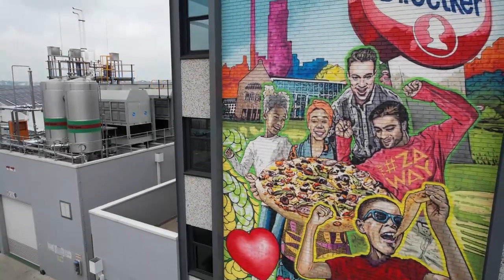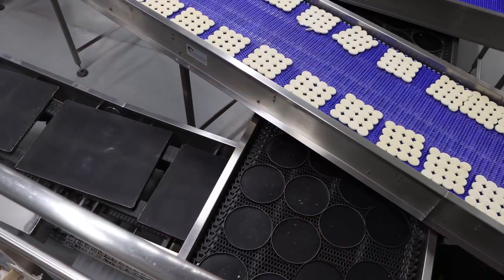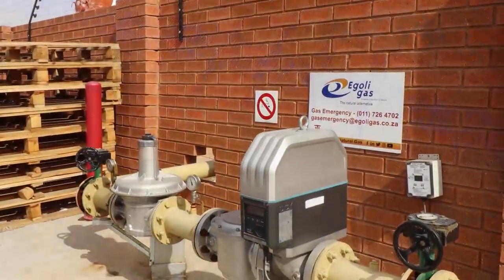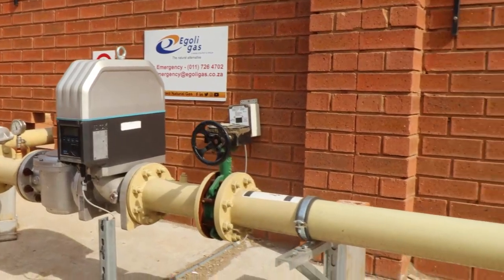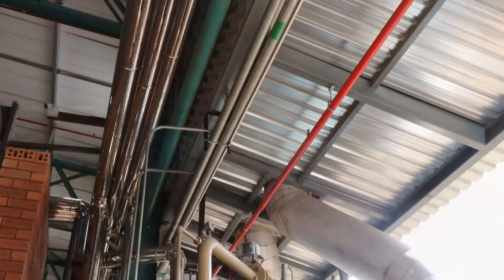Apart from piped natural gas being environmentally friendly, an abundant source of energy, and also the increased safety, for us it was more of a sustainability and cost improvement initiative. We opted for natural gas because it was available in this area, number one.